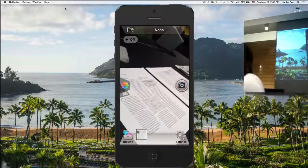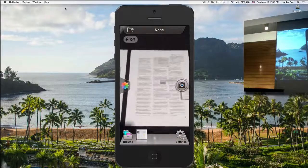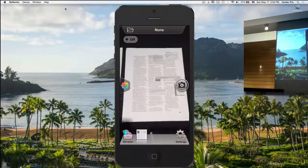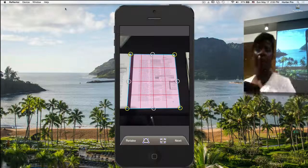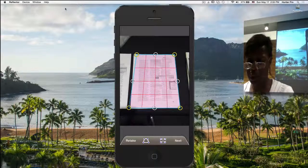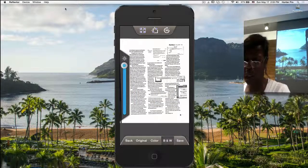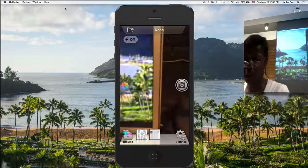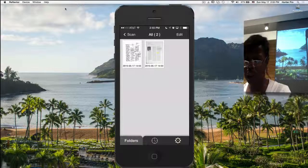So, okay. All right, so let me do this. All right, so I'm going to do the edge detection here. And next, I'm just going to save this. I'm not going to do anything else to it. All right, so let's go back here.